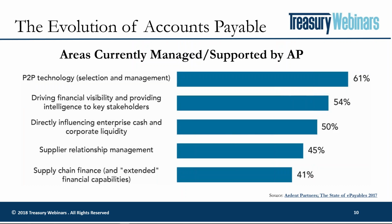So here's some more support of kind of what's going on and how we would have proof that AP is becoming more strategic. We have 61% are involved in P2P selection and management. So hopefully some of you on the call are in this process right now. You're looking at AP automation solutions, or you're thinking about whether or not you should look. I think it'll be clear after this webinar that it is absolutely worth your time. 54% driving financial visibility, which is great because you can't manage what you can't see. So I think, as I mentioned before, the visibility into the payment patterns, visibility into the communication with the suppliers, and removing asymmetries of information between our suppliers and our AP staff is really going to mitigate the need for a lot of these calls.